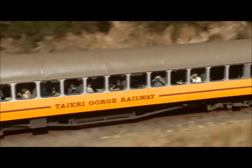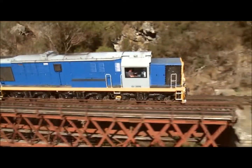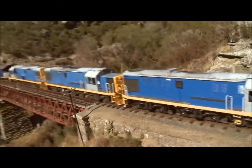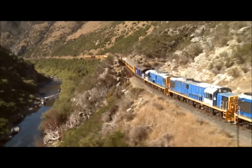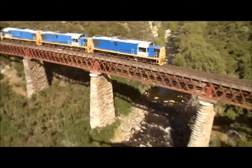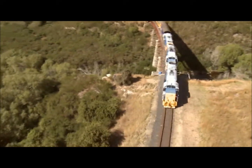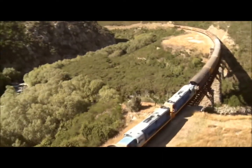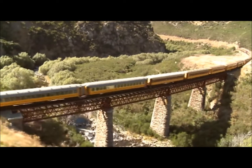Panoramic carriage windows and open platforms provide a chance to get some great pictures of the amazing landscape. The Taieri Gorge Railway experience has consistently been voted one of the most popular by cruise passengers on their ports of call around New Zealand.